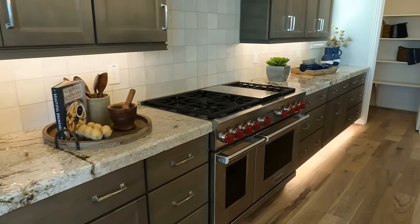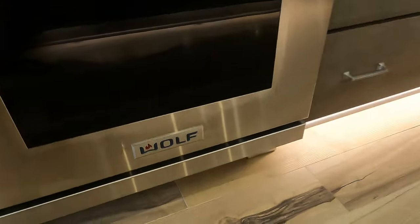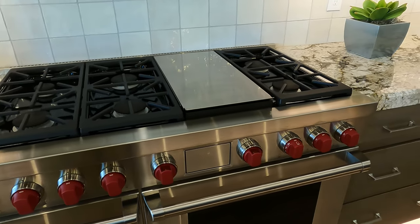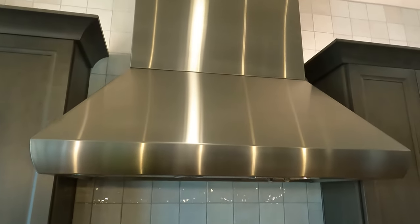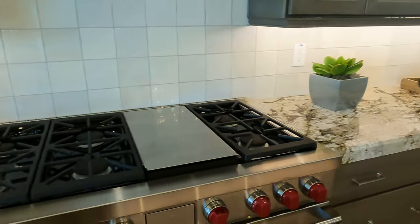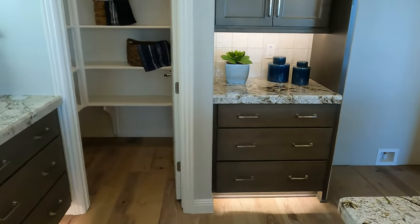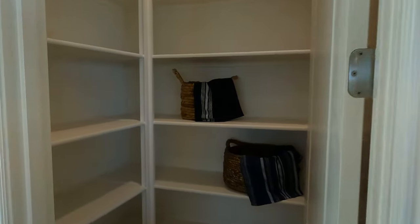Just, where do you begin? And oh boy, this is fancy. So this is a Wolf range slash oven. That wasn't cheap. But again, the Fields here is their highest end home release that they've had here at Barney Farms. These things are stunning. Really, really nice, wow.